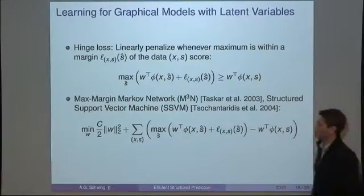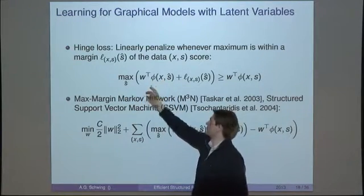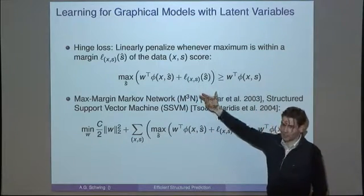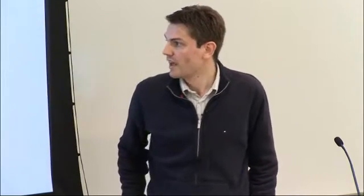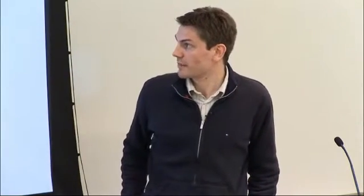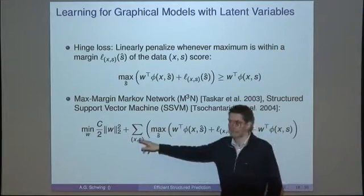Or in equations, we maximize over the space of segmentations some inner product between our weight vector and the feature vector plus some margin. And whenever this score is larger than the ground truth configuration, we want to linearly penalize. And that yields the cost function known from the max margin Markov networks or the structured support vector machines, where we minimize with respect to W some regularization term. In this case, I used just standard L2 regularization. And then I sum the difference of the maximization minus the ground truth score for all the pairs in the training set, so for all the X.